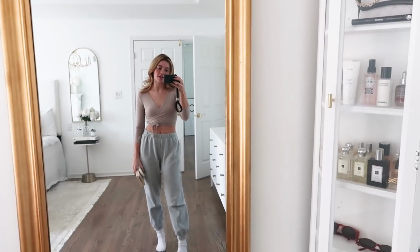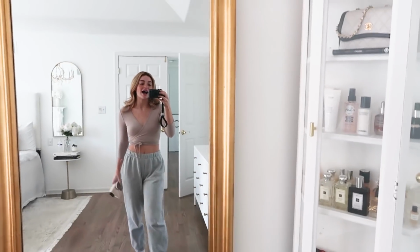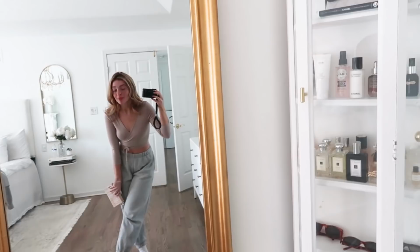Okay, so I think I'm going to head downstairs. I've got my book and an ice cream sandwich. I still didn't finish the painting.